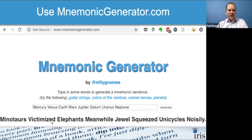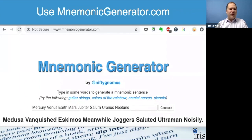Just each letter at the beginning represents one of the planets. So minotaurs victimized elephants. Okay. Meanwhile, jewels squeezed unicycles noisily. Okay, that's weird. By the way, if you don't like that mnemonic device, that sentence, you could hit generate again, and it'll give you a new one. You see here, Medusa vanquished Eskimos. Meanwhile, joggers saluted Ultraman noisily. You'll notice this is a little weird, right?